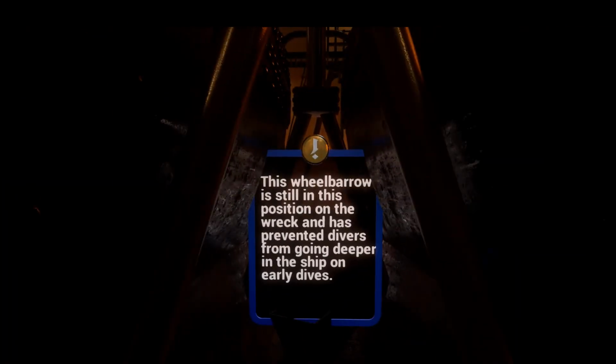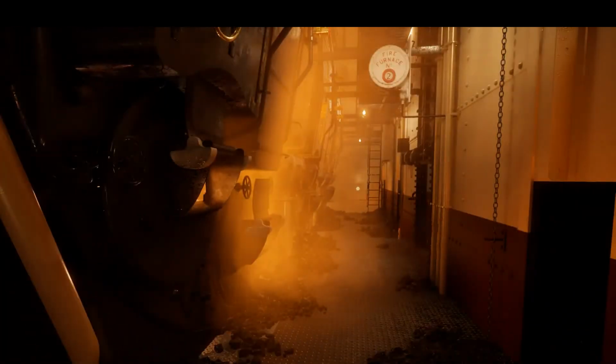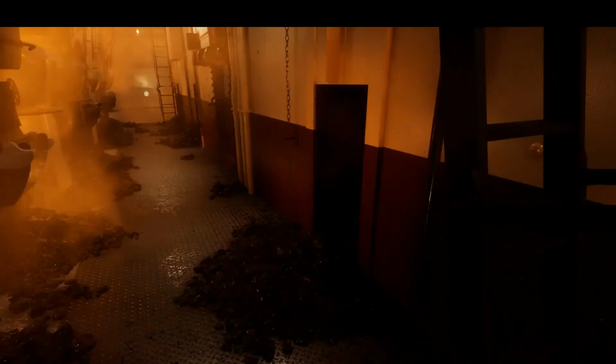This wheelbarrow is still in this position on the wreck and has prevented divers from going deeper in the ship on early dives. That is true. Good old Richie Kohler, who loves to dive the Britannic, which is some 500 feet down, tried swimming through this while the ship was laying sideways, and this wheelbarrow is stuck, and he couldn't get past it.